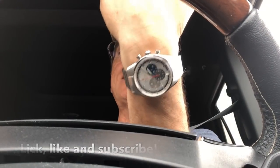Quick watch check. It's the El Primero. I've been wearing it quite a lot lately, which is natural because I only got it a couple of days ago. I have made a couple of videos on the El Primero already, and I will, of course, give you a more detailed review. I'll do a video called One or Two Weeks on the Wrist when I get around to it. Sorry about the rambling.